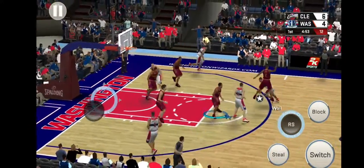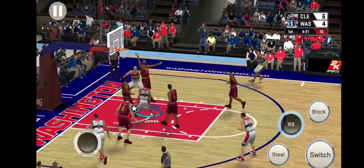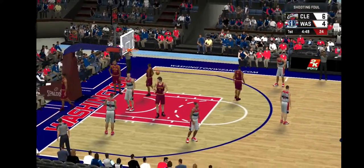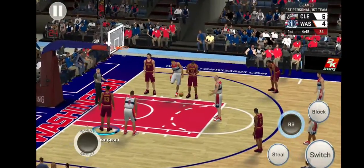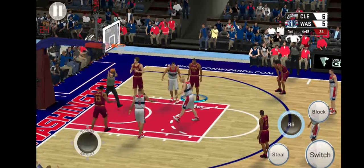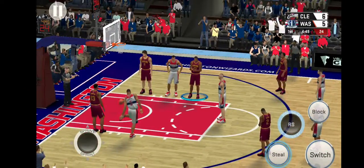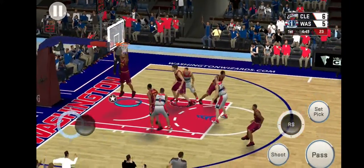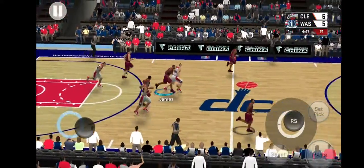Here's Sadoransky, covered by Smith. And here's Wall. Here's Gort. And lots of contact there. Missing the shot. He'll shoot two. That's on LeBron James. And the first one at the line is good. And so he's able to get one of two.